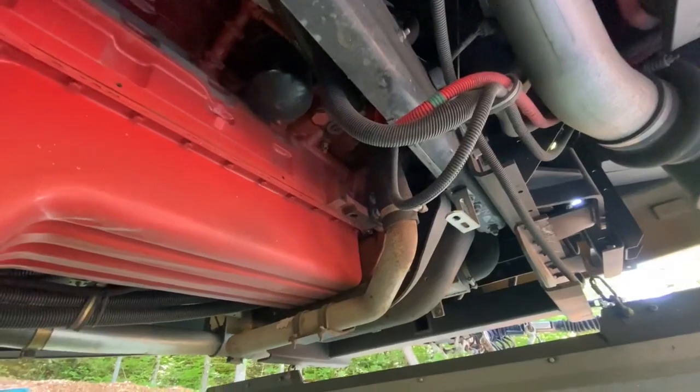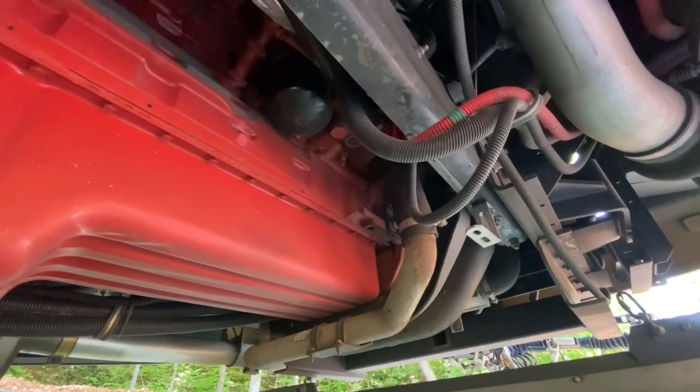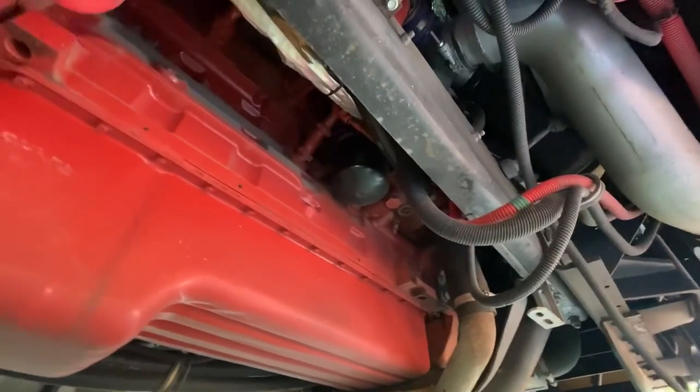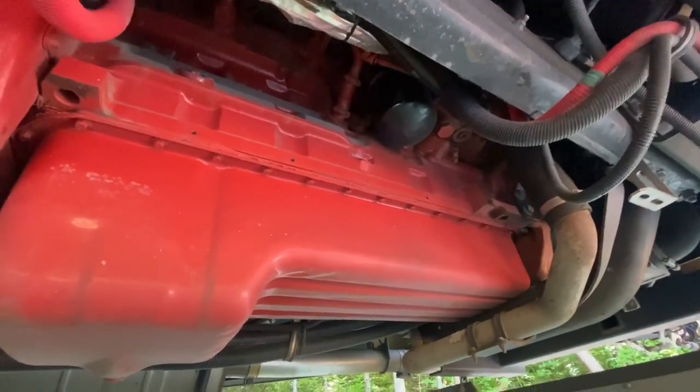So we're just going to do a simple oil change. Oil, fuel filters, two fuel filters, primary and secondary, and the oil filter. Engine oil change, and then we're going to lube everything up.